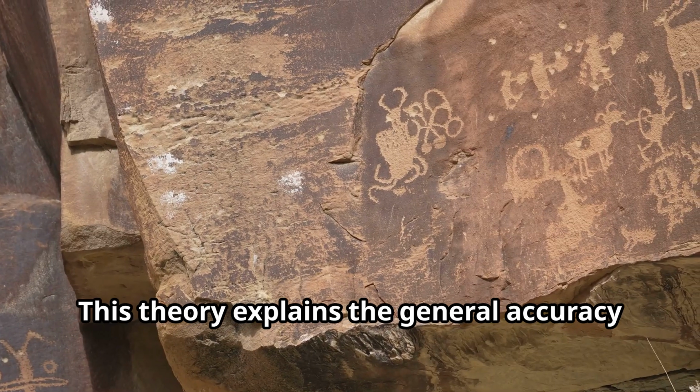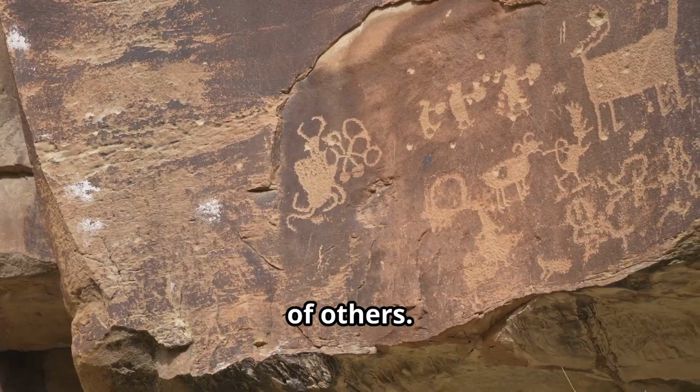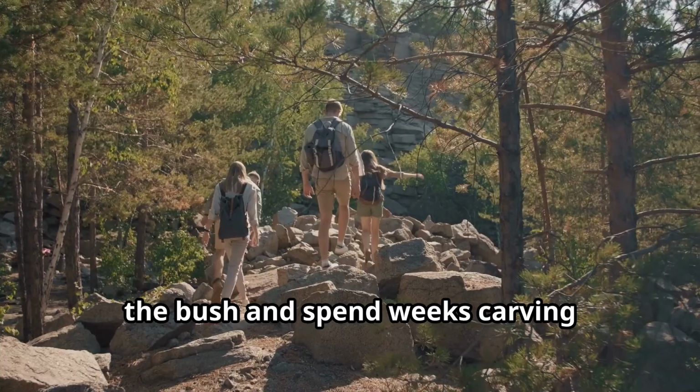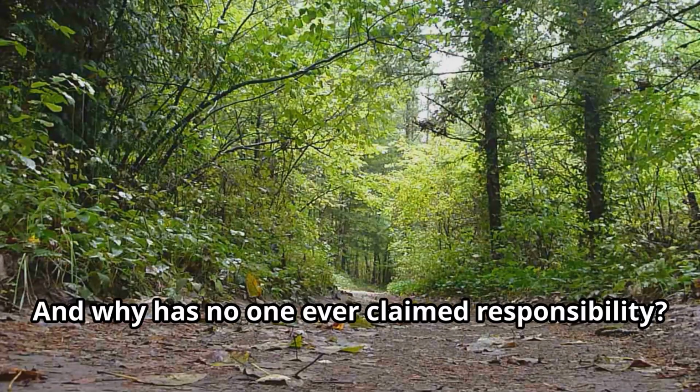This theory explains the general accuracy of some symbols and the uneven execution of others, but it raises a question of motive. Why would a group of soldiers walk into the bush and spend weeks carving hieroglyphs in a remote crevice? And why has no one ever claimed responsibility?